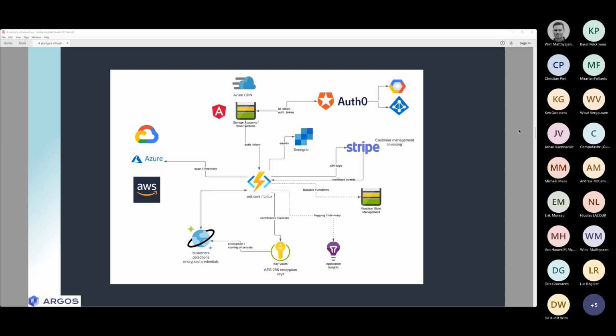So if anybody's seen any of my previous sessions, I used to have our very original drawing, which was really a back of the napkin drawing for an architecture. This is now a bit more evolved. And the core functionality of our application is here in the middle.